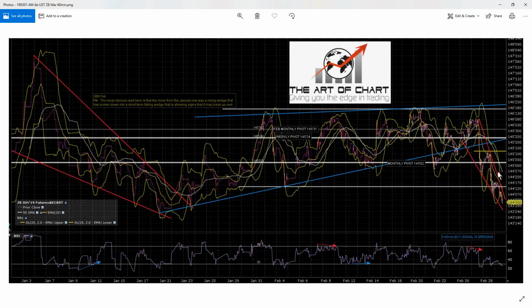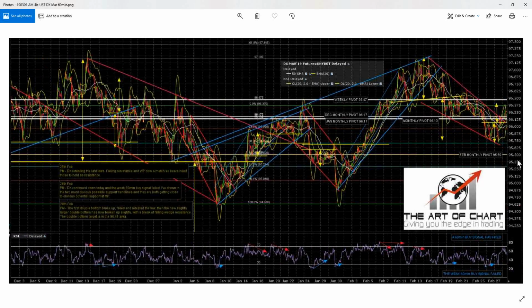ZB has gone down. I've got a decent looking falling wedge here. It didn't quite make it back to wedge resistance, which has me wondering. So I've got a possible 60-minute buy signal brewing. It hasn't fixed yet. Obviously, it may not fix, and we've got a possible target down here just a little lower at a retest of this low, which we may be making.